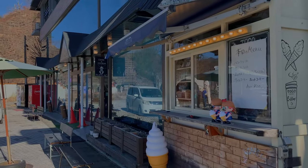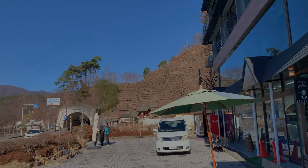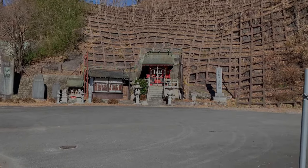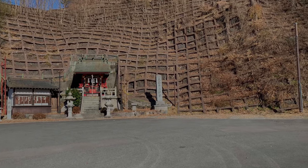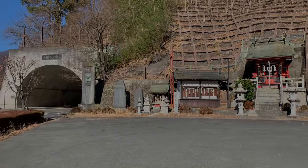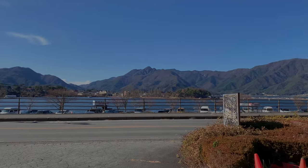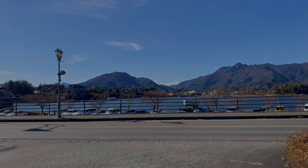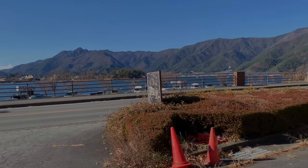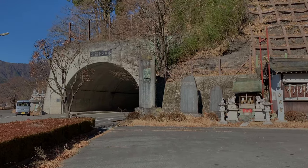More ice cream. I bet this is a hopping place in the summer. Let's go take a walk through the tunnel. It's like a nice shrine built into the side of the hill. Sure is beautiful here. I don't see Mount Fuji. I guess the ropeway is the best way to see it, but the line was over 60 minutes, so I figured I'd wait. Maybe it'll get shorter.